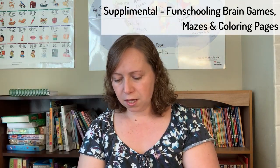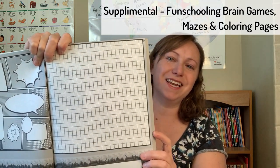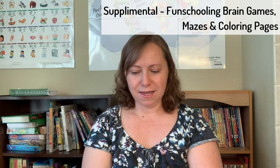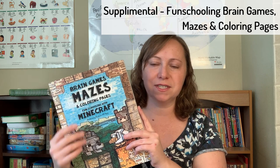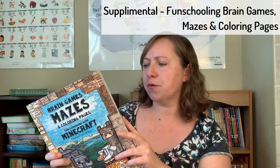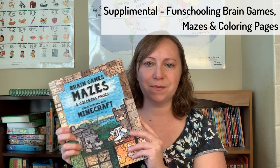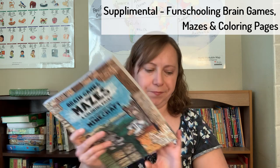He's not into coloring. What he has been doing is he likes these grid pages, and then he will draw his own Minecraft creatures or people or whatever. So yeah, I don't know if that's something you were looking for. If you want coloring pages, you want some puzzles, you want some grids, then I would pick that up. Otherwise, it's a very thick book. It has a lot of pages, but I don't think we're gonna be using it a whole lot. It's just something that he can grab if he finishes up and he wants something else to do.